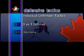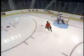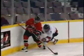Body checking. Using a body check is the most effective way to literally separate an offensive player from the puck. A well-executed body check can still keep the defender in good position, even if the check itself doesn't result in a turnover.